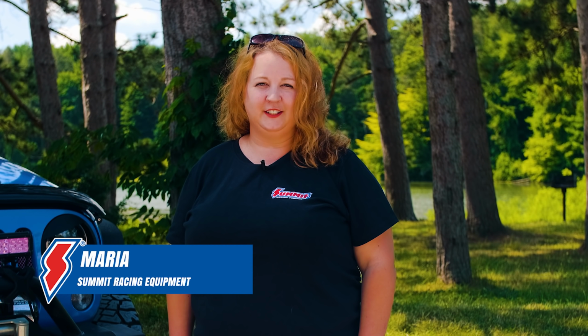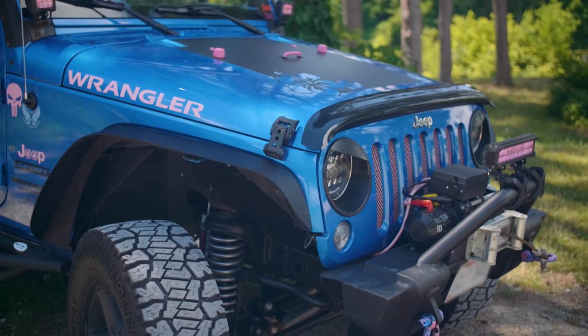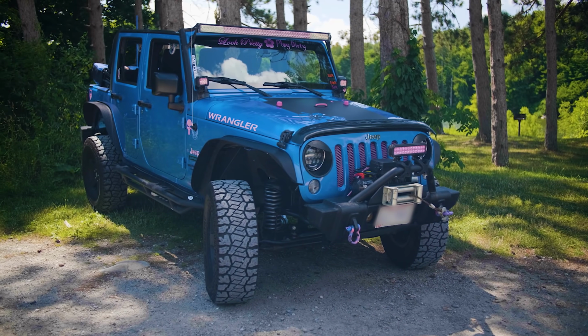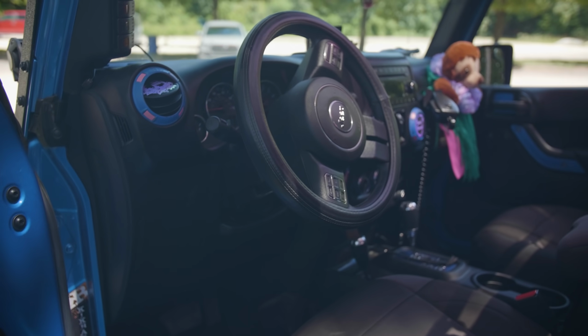My name is Maria and I work in the accounting department at Summit Racing Equipment, and this is my 2015 Jeep Wrangler Sport. I've owned it almost 7 years. I bought it brand new in 2015.